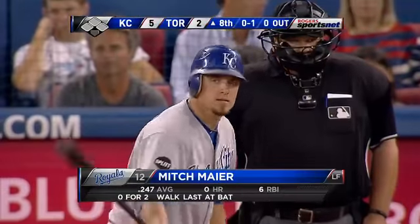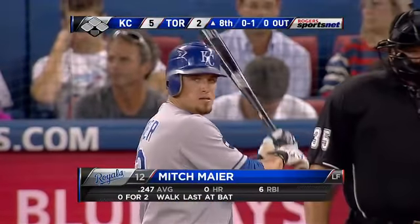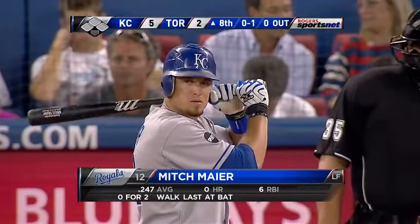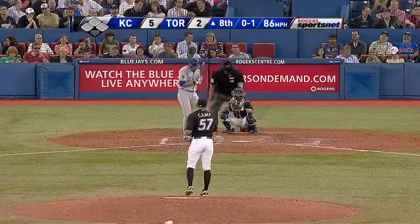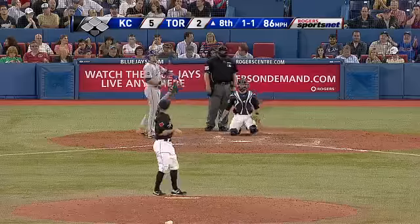Mitch Meyer popped up twice. He's also walked. Ball on the strike.